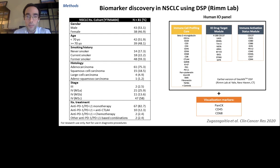And this was the protein panel that we used in this case for discovery of biomarkers in spatial context. This has a total of 40 markers plus controls. And these are markers related, as you know, with immune cell composition, also markers related to functional orientation of the immune infiltration, and also with some targets that are important for T cells particularly. And we used 3 visualization markers, in this case antibodies to detect tumor cells with pancytokeratin, to detect immune cells with CD45, and to detect specifically macrophages with CD68 staining.